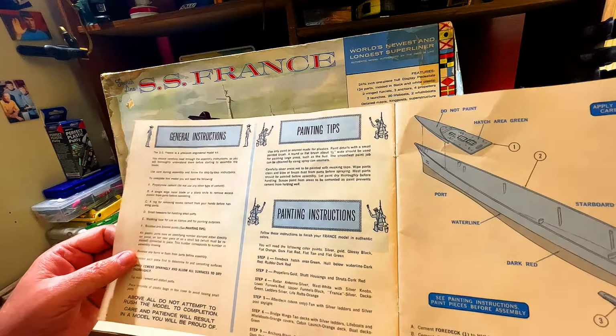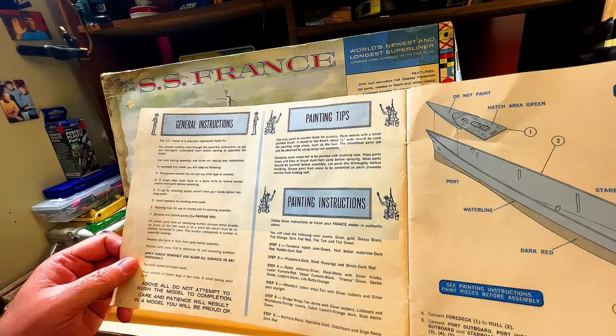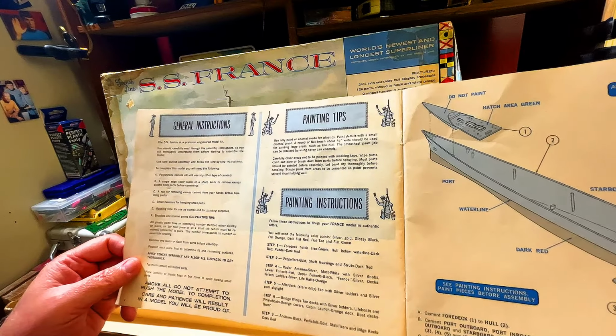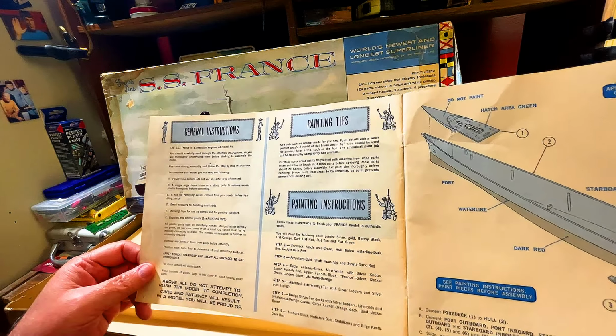France in authentic colors. You will need the following colors: silver, gold, glossy black, flat orange, dark flat red, flat tan, and flat green. Step 1 would be the foredeck hatch. The area would be green. The hull below the waterline would be dark red. The rudder would be dark red. Propellers would be gold, and the shaft housings and struts dark red. Step 4, the radar antenna mast would be white with silver knobs. Lower funnels, the red. The upper funnels are black. The France sign is silver.